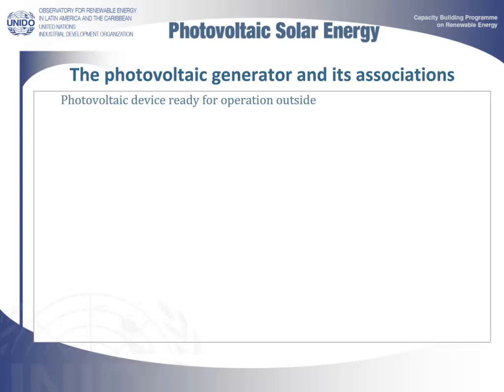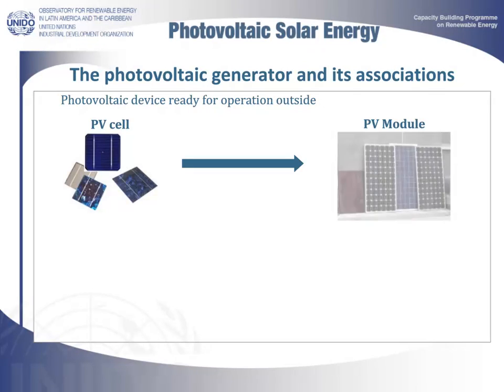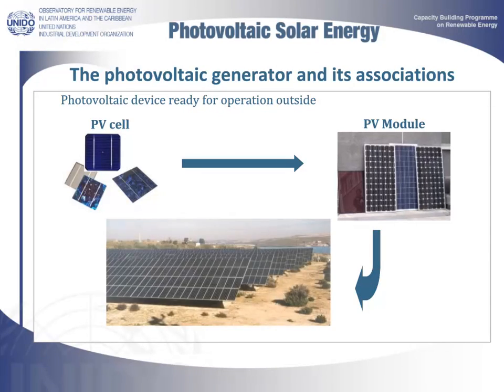The term photovoltaic generator refers to the set of photovoltaic modules that provide power to a facility. The fundamental unit of photovoltaic conversion is the solar cell. In the first instance, cells come together in series or parallel to form the photovoltaic module, which is the largest commercial photovoltaic device prepared for operation outdoors. In real applications, photovoltaic modules are also joined in series and/or in parallel to constitute the photovoltaic array or photovoltaic generator of the installation.